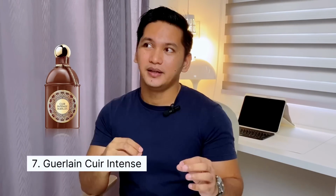So, next scent we have is from the house of Guerlain. Ito hindi ko pa ito naamoy, pero nilagay ko siya dito because I am amazed of its scent and its quality. It's hard not to recommend this to you guys, especially for those who are a bit more experienced sa fragrance. And this is again from the house of Guerlain. This is Core Intense. And yung Guerlain, kilala sila for creating fragrances that are borderline niche.